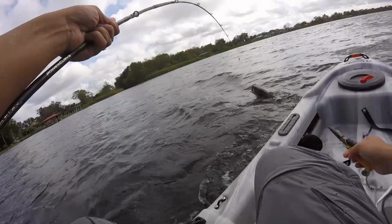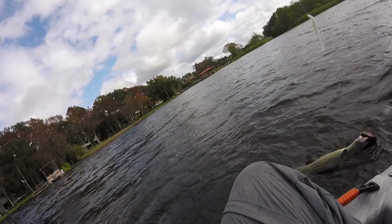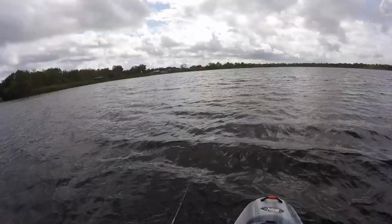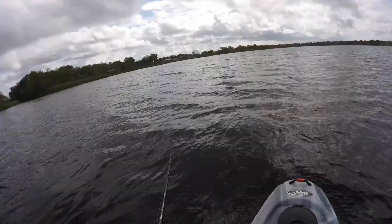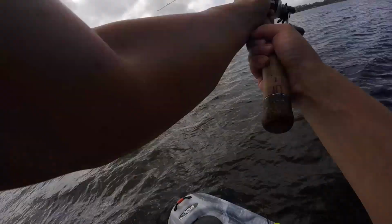So here's what we're gonna do. I wanna get him off the line quick. Okay, let's see if we can just pop him off. This is a big bowfin. There he goes. Nope, I had a thump. I missed it. I missed it again.